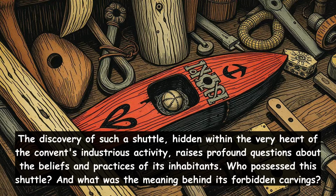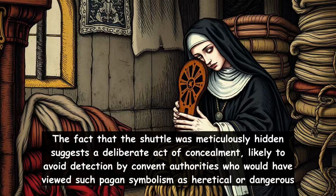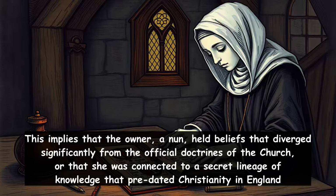Who possessed the shuttle, and what was the meaning behind its forbidden carvings? The fact that the shuttle was meticulously hidden suggests a deliberate act of concealment, likely to avoid detection by convent authorities who would have viewed such pagan symbolism as heretical or dangerous. This implies that the owner, a nun, held beliefs that diverged significantly from the official doctrines of the Church, or that she was connected to a secret lineage of knowledge that predated Christianity in England.